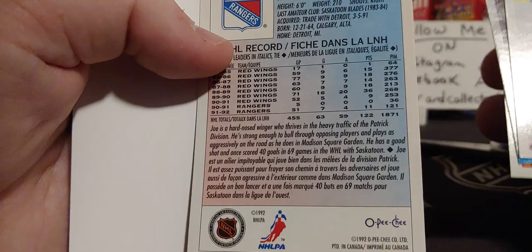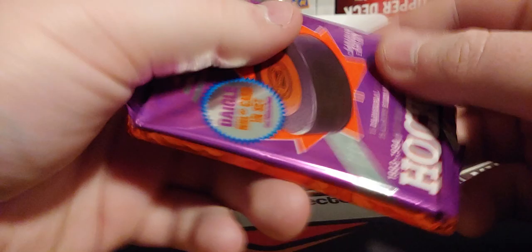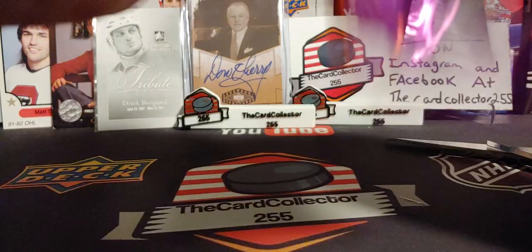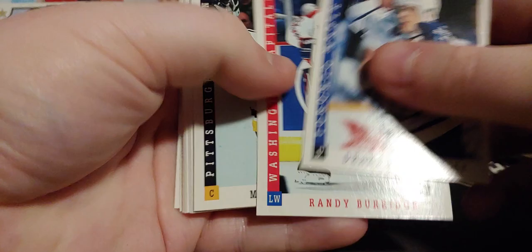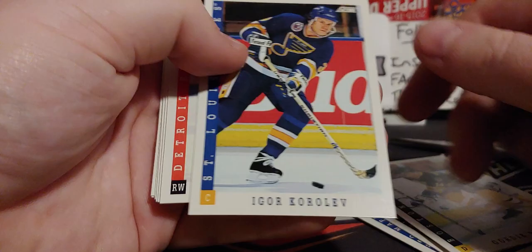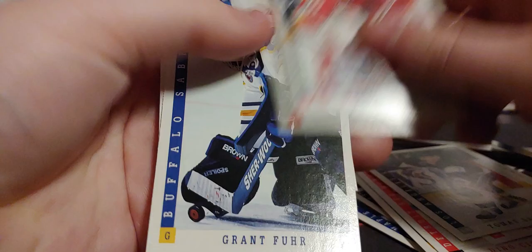And the last pack is a Canadian. Daigle is in the set. All right. Back then, that card was probably treasured. All right. Straka. Who's that? Steve Chiasson. Bowen. Brasso. Gordy Roberts. Dino Ciccarelli, Steven Sands.